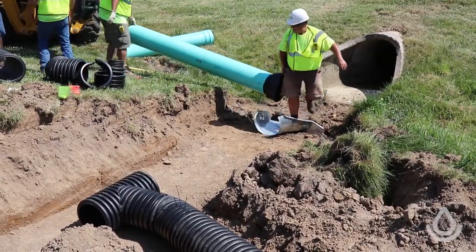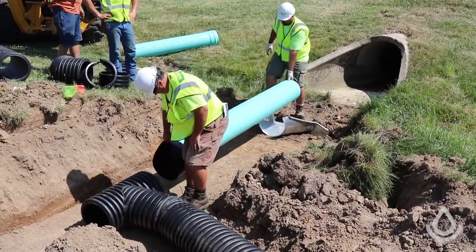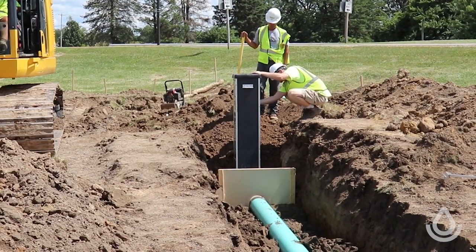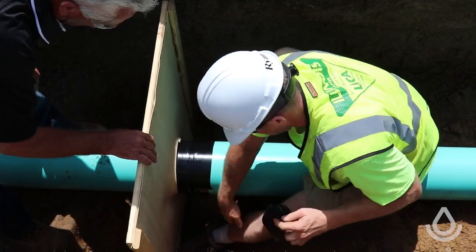The lower water control structure, responsible for controlling water levels in the wetland, included the installation of a solid outlet pipe under the berm. Anti-seep collars installed above and below the structure will help prevent water from finding its way along the pipe and potentially causing erosion through the berm.